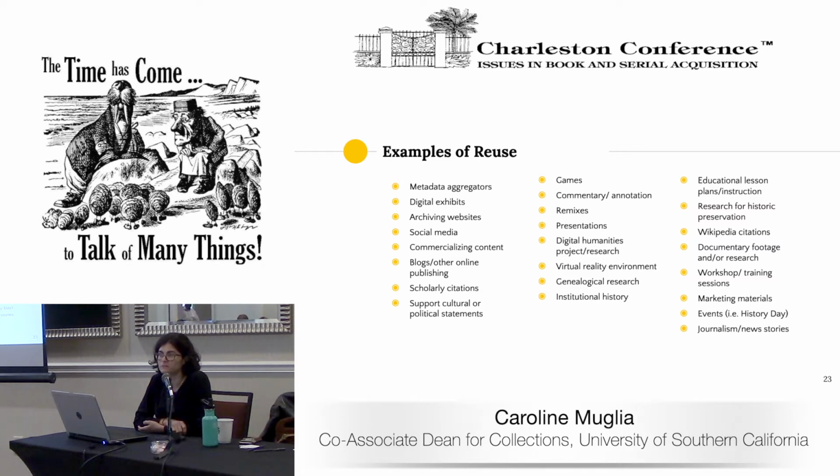Examples of reuse of digital library assets are in social media, in digital exhibits, in scholarly citations, in presentations, in genealogical research, in Wikipedia citations, and marketing materials, and even news stories. So this is the example that the community came up with. And it's added to, right? This is not a static list.